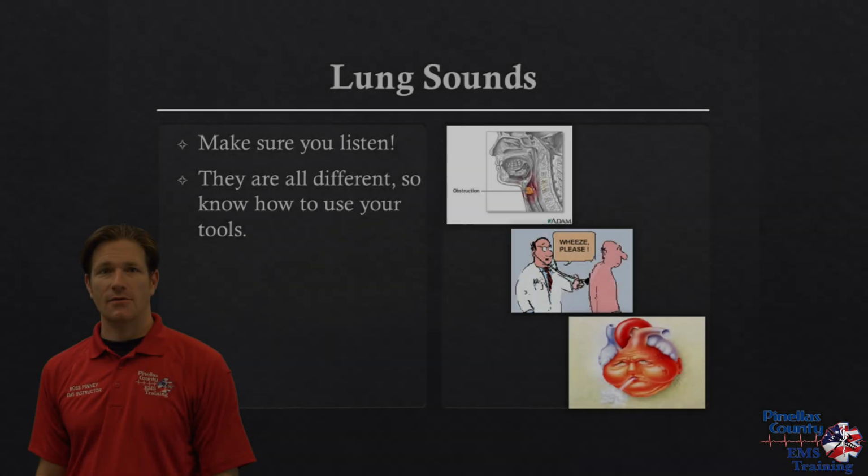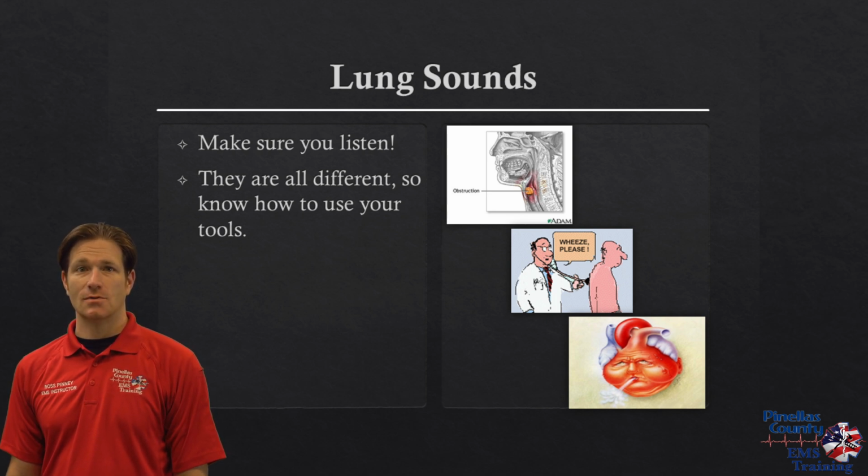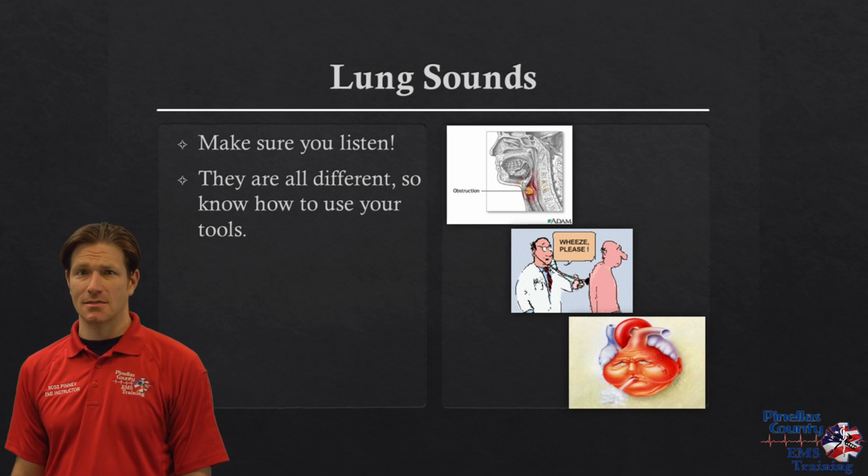cause of the stridor. Either way, no matter what the presentation is of the patient, it's always the best practice to listen to lung sounds to either rule out a differential diagnosis or to rule something in. So let's listen to the lungs.